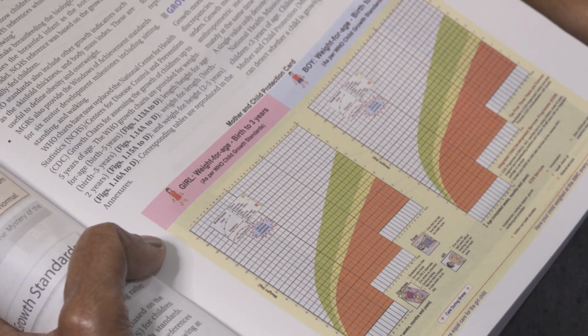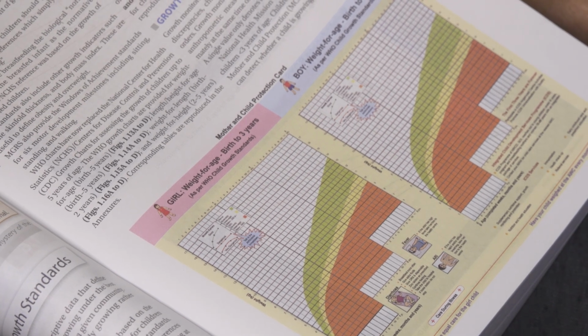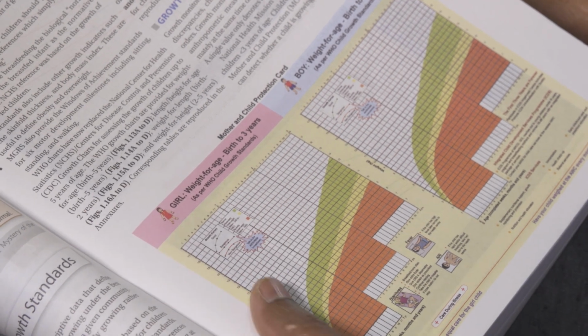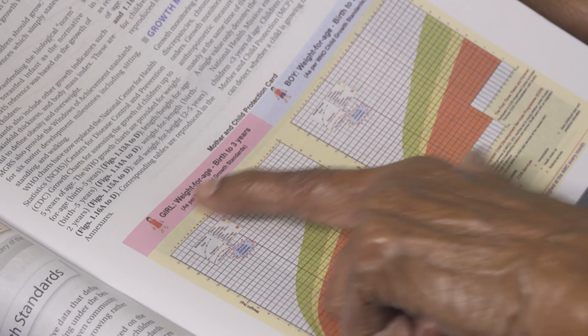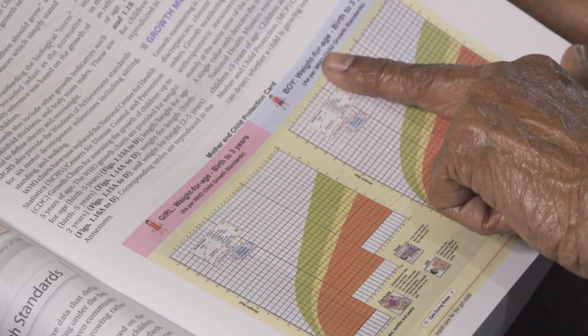This is the mother and child protection card. This is showing a chart which is available for all the babies who are getting their immunization from the government, either state government or central government. They get a booklet. In that booklet, this picture is there showing the growth of the child. That is the weight. There are three lines, that is the green and the yellow and the orange. They are showing the weight for age, birth to 3 years, for girls and for boys.